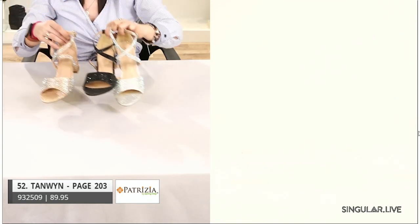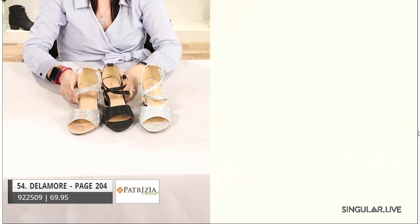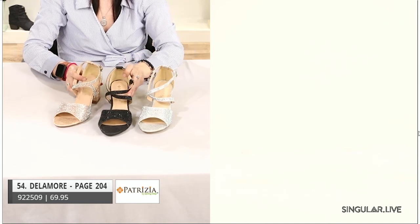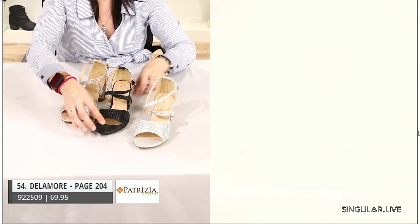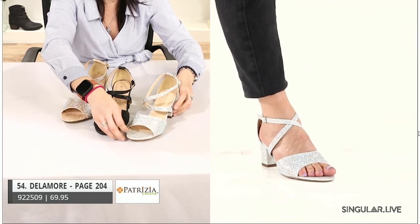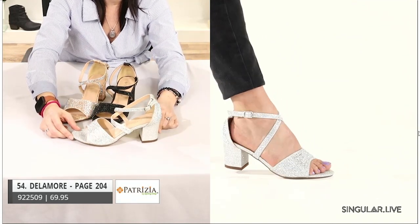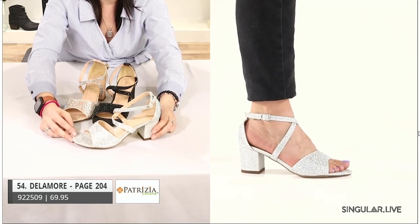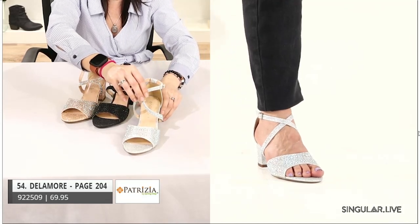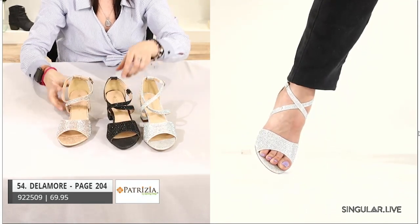And going with the party shoes, we start with Delamore. She was in our spring season, but we decided to keep her as an annual. So we have her here in the three colors with these beautiful crystals that shimmer when you walk. So she's very special. And she's also very comfortable because she comes in a stack heel, so you can use it all night long in a good party. And she's very sexy with this crisscross in the instep, as you can see on France's foot. She looks very nice, and we have it in three colors.